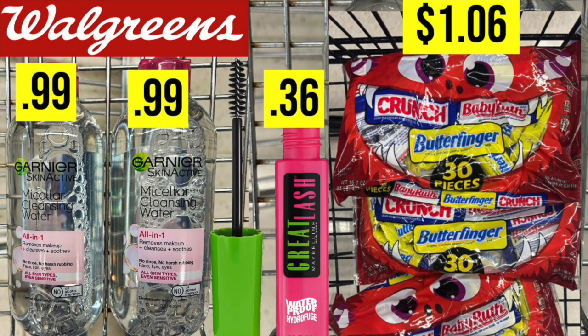Friends, Running Kimono here. We have some exceptionally cheap Garnier Micellar water, which is basically a makeup remover, or if you just need to freshen up your skin, it is liquid gold. And we have some Maybelline Great Lash for 36 cents as well. And then over at Meijer, some cheap candy, but we'll talk about that at the very end.